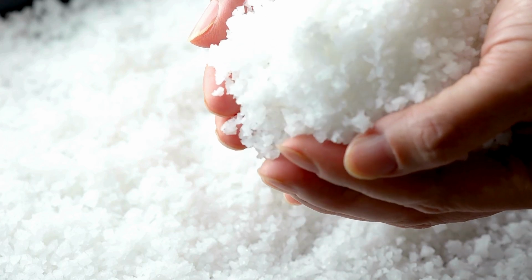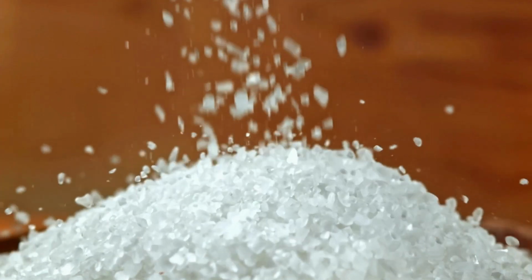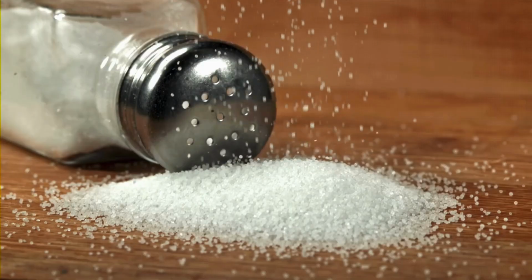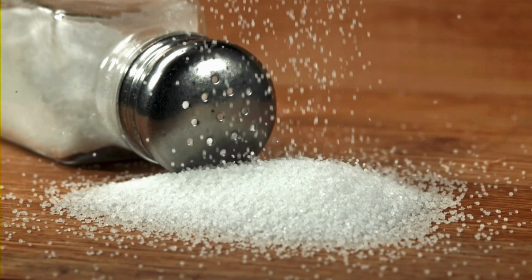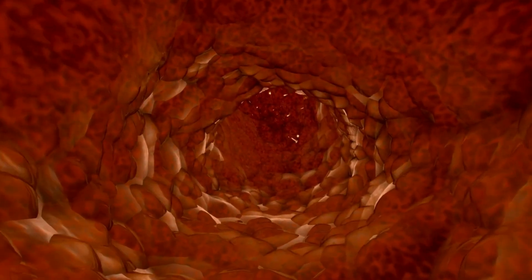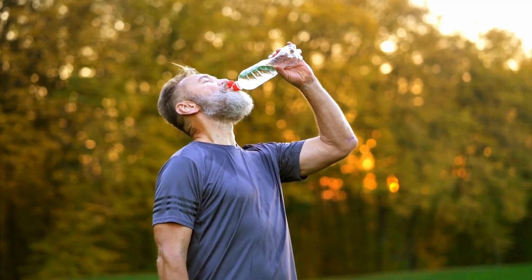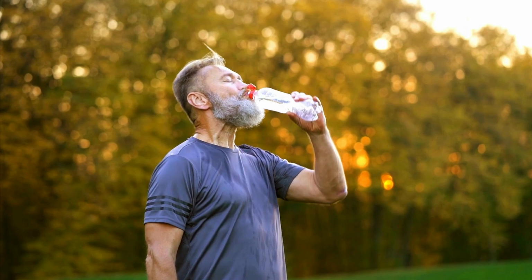O'Neill also highlights the benefits of using Celtic salt for hydration. She advises placing a small crystal of Celtic salt on the tongue before drinking water. This salt, which contains 82 minerals including 3 types of magnesium, is highly effective in promoting hydration. When placed on the tongue, the minerals in the Celtic salt are absorbed through the mucous membranes and transported to the cells via the bloodstream. Drinking water afterward helps the magnesium in the salt draw water into the cells, enhancing hydration.